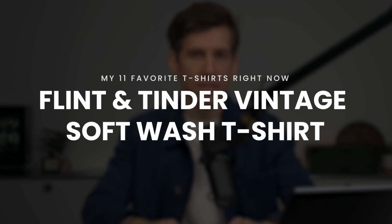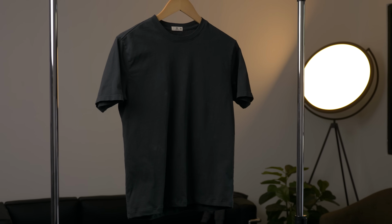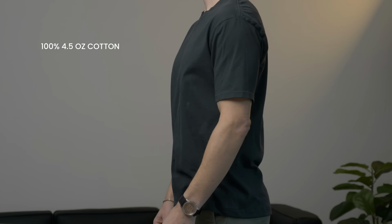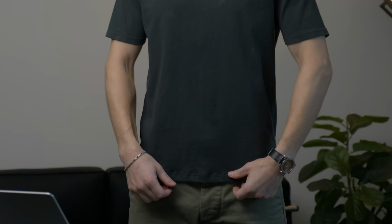Number 8, Flint Tinder Vintage Soft Wash t-shirt, size extra small in the forest color. Another made in the USA tee, this one from 100% 4.5 ounce cotton, so it's substantially lighter than that heavyweight tee you just saw, more of a medium weight. Like the other Flint Tinder tees I've showed you, I had this one hemmed a couple of inches to fit my 5'6" build. After that simple alteration, it might be my new favorite t-shirt.